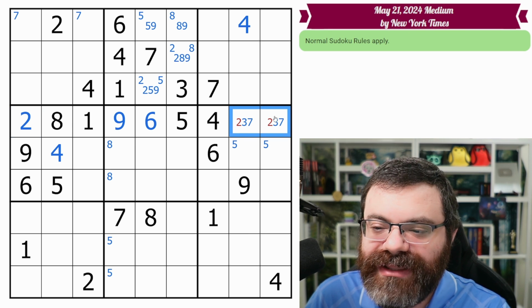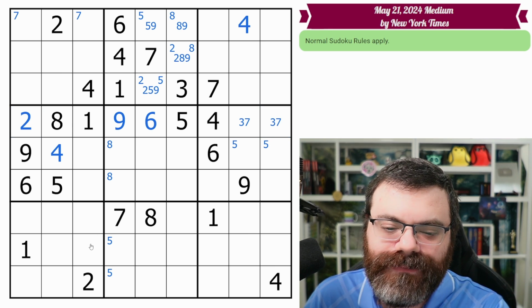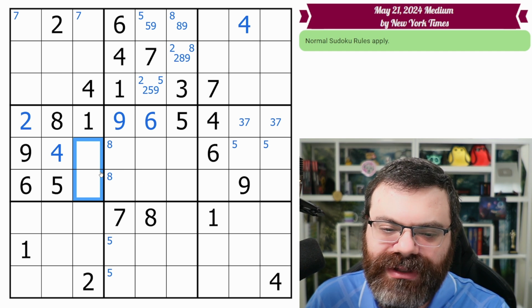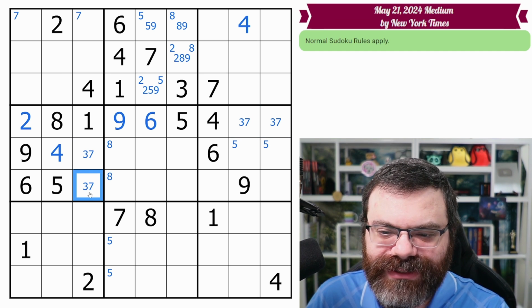Now that 2 does mean these can't be 2 anymore, so we're left with what's called a 3, 7 pair there. We're left with a pair here as well. I'm going to fill this pair first. Whenever I see that there's a pair left, this is a pair for the box, right? Whenever I see that, it's always worth just plonking those down. So this is 3, 7. It matches that 3, 7, interestingly.